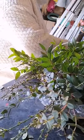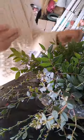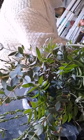So it's about growing ecologically. So here we go. We're getting a nice full basket. This is going to be my front, so I want a few more through here. It's quite a lot of foliage.